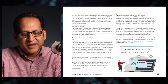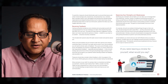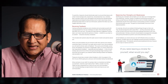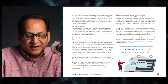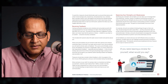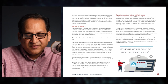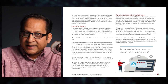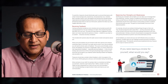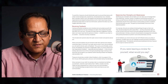While some personalities may be inclined to offer their opinions and critiques unsolicited, keep in mind that if you really want to excel in your role as treasurer, you will need to actively seek out feedback. This can be uncomfortable, and at times the feedback one receives is inapplicable. Often, it is wise to refrain from fully responding to feedback, especially personal feedback, in the moment. Instead, take some time to think it through and perhaps begin working on the issue that was brought to your attention before deciding whether the feedback was accurate or not.